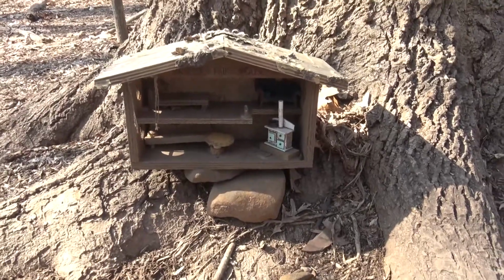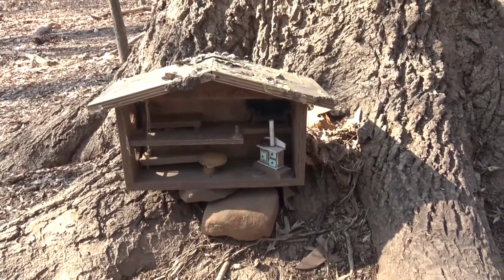Another fairy house. I mean, of course, we're going to see a bunch of them at this point of the trail. But this one was out.